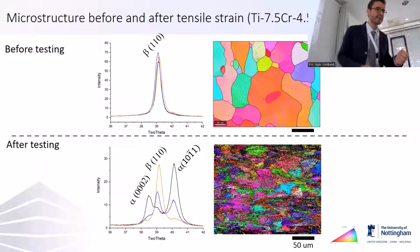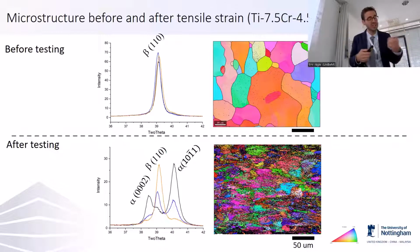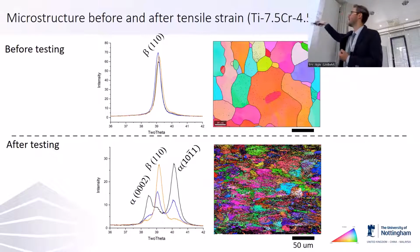Why do you get that? Well, because you have a lot of transformation induced plasticity. You have a lot of HCP that comes from your BCC as you apply strain, and there's some evidence of that. So this is before testing and after testing, and you see that the microstructure is quite different.